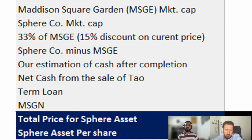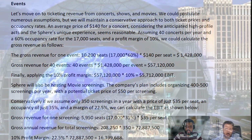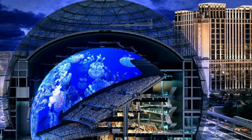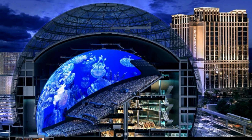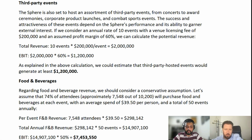If we move further to try to calculate what the Sphere project should be worth, we need a conservative estimate of the earnings. Now we can do that two ways. Basically, Sphere is expected to host first party events, which can include movies, concerts, and a host of events. Then they can host third party events, similarly concerts, movies, and stuff like that. Then they are expected to get some revenue from the food and beverages that they will sell. Then they can get revenue from some of the naming rights.